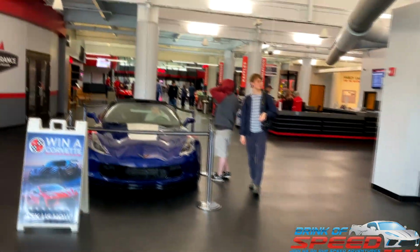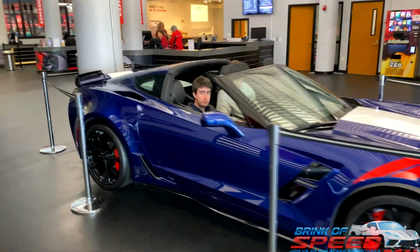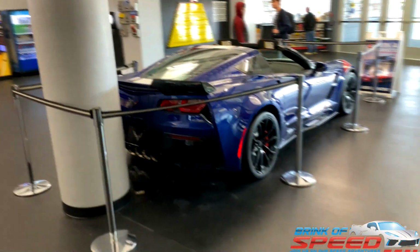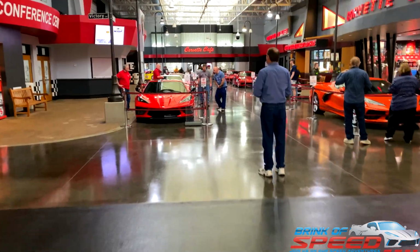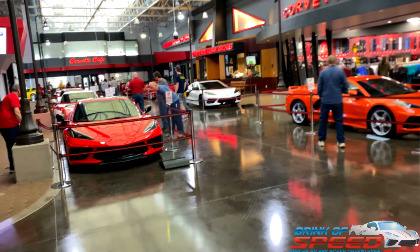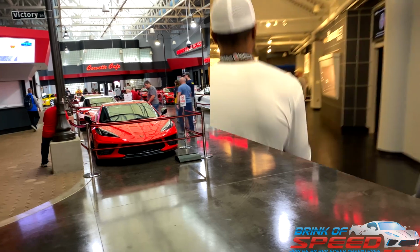Then you walk in the front doors here, and the first thing you see is a Grand Sport. Which, that's my favorite color scheme on the Grand Sport. It's absolutely gorgeous. And then the next thing you see are these, I think there's seven Corvette C8s sitting here waiting to be delivered by the National Corvette Museum.